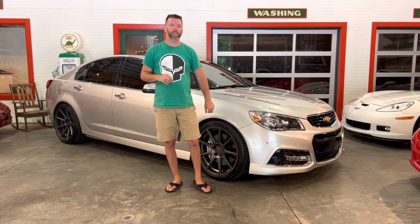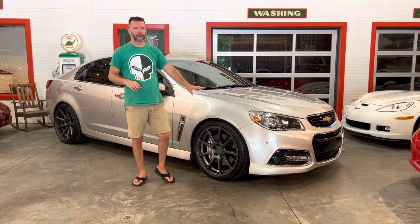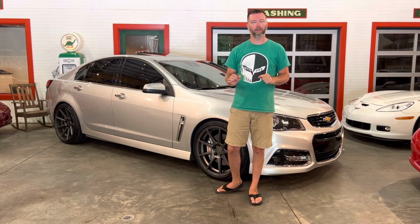Stall converter, 3200 stall in this one. Absolute monster, sitting on 20-inch wheels, brand new. 255s up front, 285s out back, tires brand new. Lowered on Eibach springs, brand new. All that stuff new. Engine work is killer in this car. Super, super strong car. It runs out, drives out really strong.